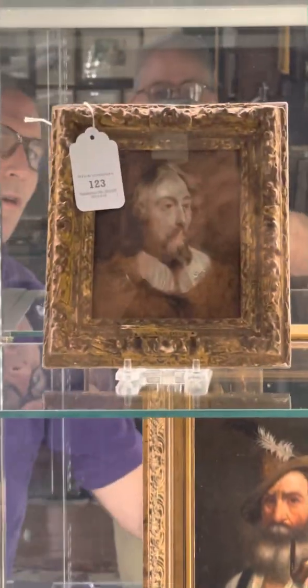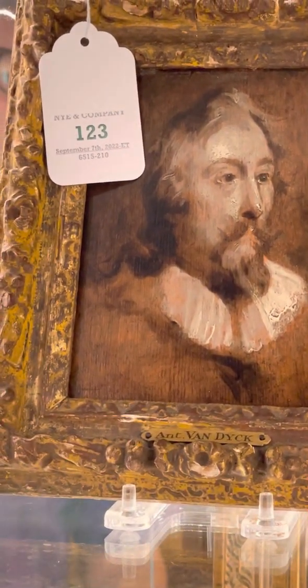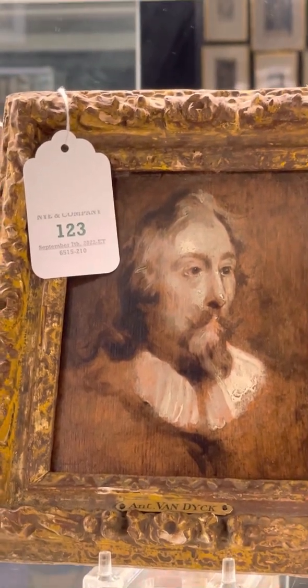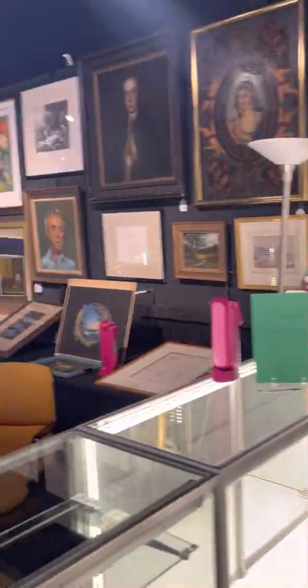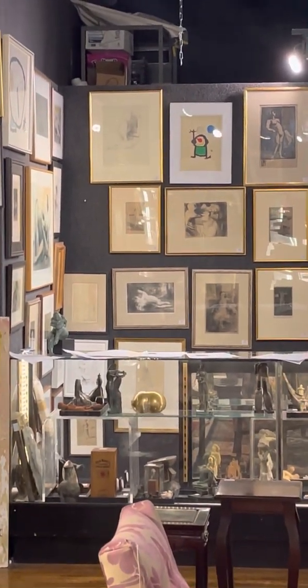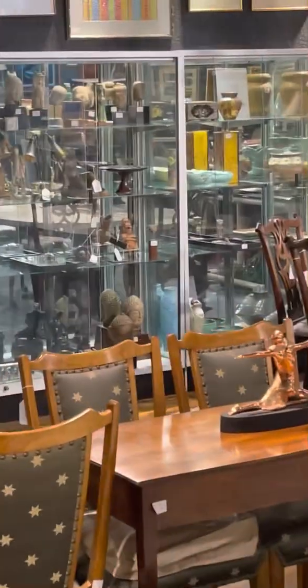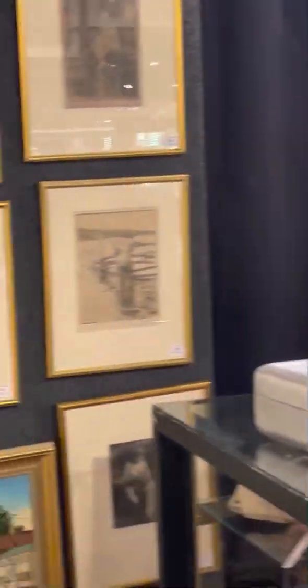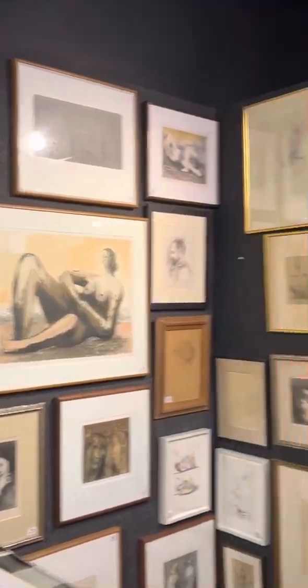Another old master. Beautiful picture on panel, and he did these often of artists and people involved in the art world. So it's a really cool picture. But I invite you to check out the rest of the exhibition. Over to your left, you're going to find lots of prints and etchings by artists such as Henry Moore, Anders Zorn, Miro, Matisse. It's a real mixed bag of 20th century art, and I mean that in the best sense. Yeah, the place is literally dripping with all the medium.